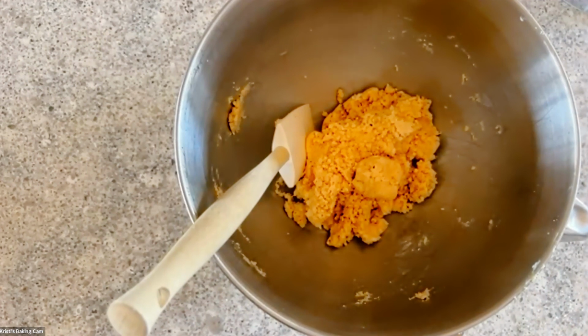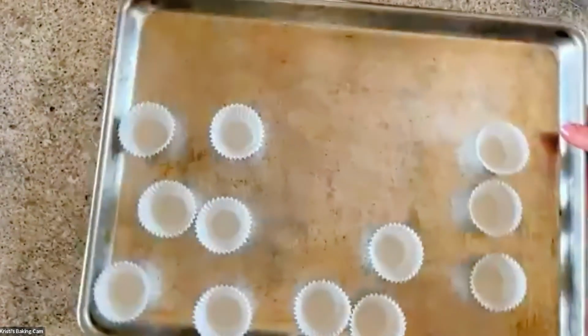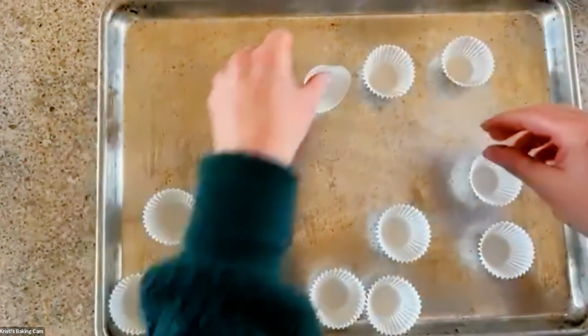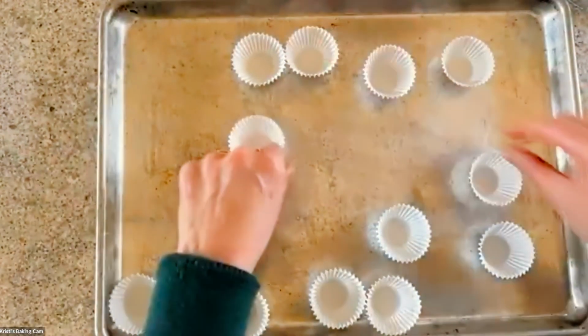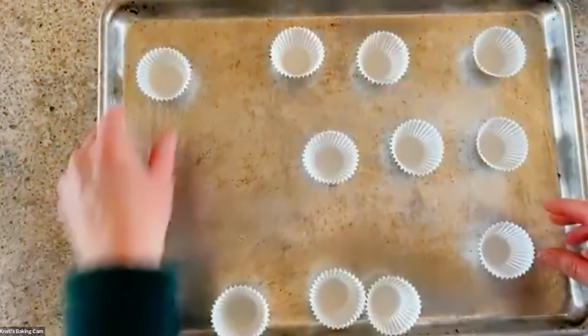Okay, so for shaping our cookies, these all just look really pretty. And now I just, as I was walking over, they all went all over the place. Okay, so these are mini muffin cups. And you can make these without the cups, that's fine too. They're more traditional to be baked in the cups in Sweden.